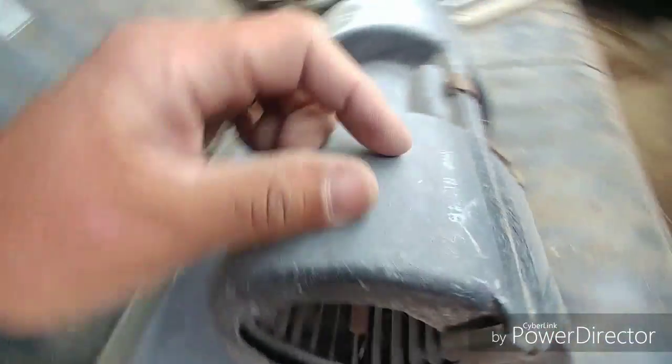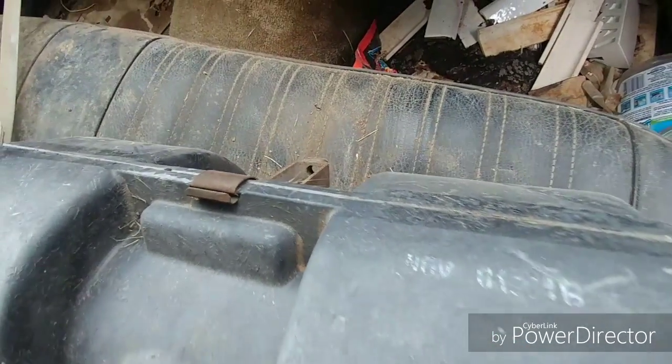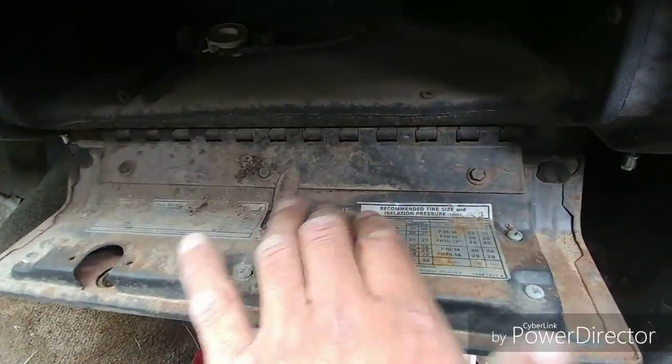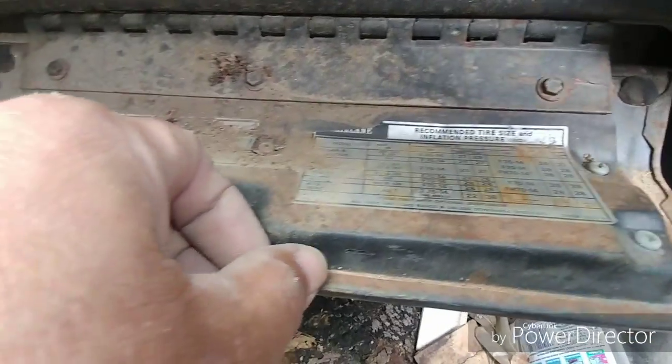Anyways, see the date on there, November... what's that, man, I think it's 64. I think that says November 64. So it wouldn't have been on this car. And this car was an AC car too, I think. I think this was an AC car. It's got the vents. Let me double check that.